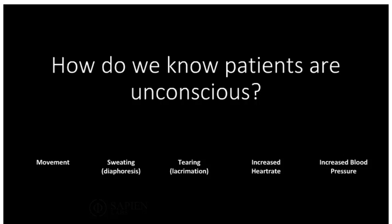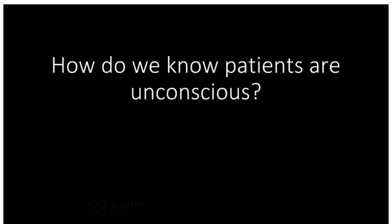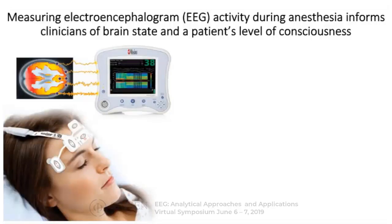But with the introduction of anesthesia and advancements in surgical technique, surgeries have gotten more complicated over the years. And now surgeons performing fine manipulations want to make sure that their patients are immobilized to prevent movement. So they're given paralytics for their procedures. And some of the side effects of medications that we give routinely during surgery can cause patients not to sweat or tear during their procedures, or maybe they're draped in such a way that the anesthesiologist can't see these things. And some patients may have cardiac comorbidities that require them to be on beta-adrenergic blockade, so their heart rate and their blood pressure don't respond as expected to anesthetics. So what are we left with? How do we know patients are unconscious?